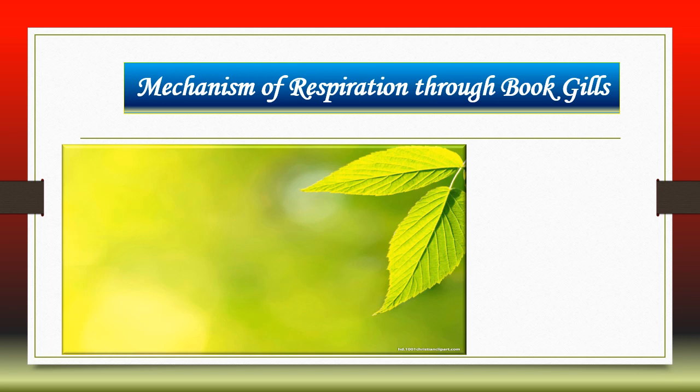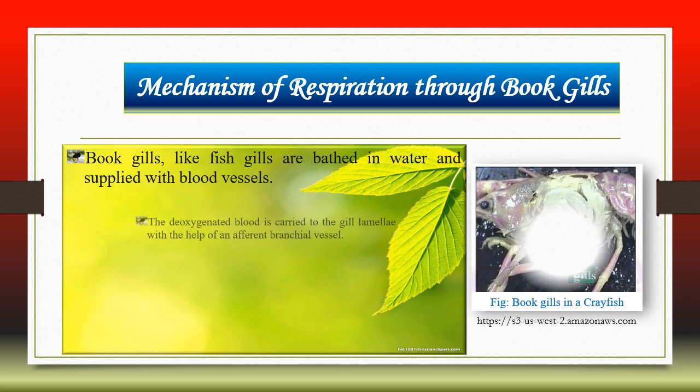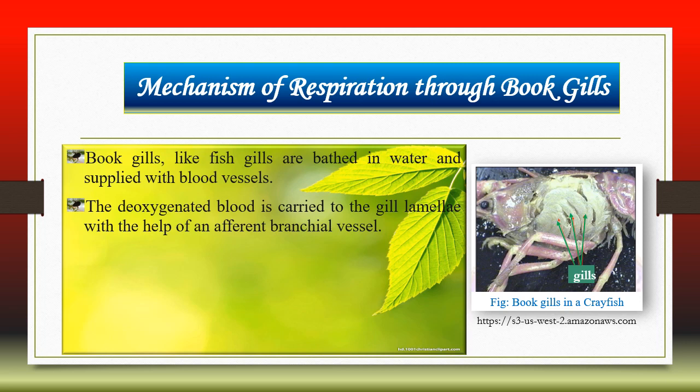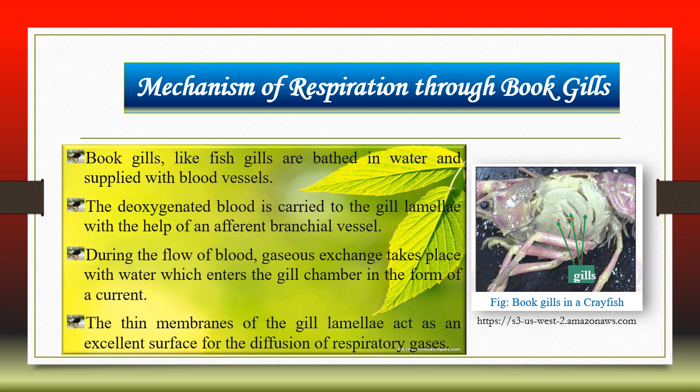Mechanism of respiration through book gills. Book gills, like fish gills, are bathed in water and supplied with blood vessels. The exchange of respiratory gases takes place between water and blood flowing through the gill lamellae. The deoxygenated blood is carried to the gill lamellae with the help of the afferent branchial vessel. During the flow of blood, gaseous exchange takes place with water, which enters the gill chamber in the form of a current. The thin membranes of the gill lamellae act as an excellent surface for diffusion of respiratory gases. Consequently, oxygen from the flowing water diffuses into the blood, while carbon dioxide from the deoxygenated blood diffuses into the water.